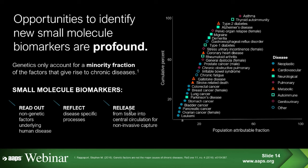If we look at this analysis shown here on the right across hundreds to thousands of monozygotic and dizygotic twin pairs, we can begin to estimate the fraction of population attributable risk that's due to genetic versus non-genetic risk factors. And perhaps not surprisingly, for most human diseases, whether it be cardiovascular disease, neurologic disorders, pulmonary, autoimmune, or other diseases, genetics only account for a minority fraction of risk. And upwards of 80% of all population attributable risk of disease is still unaccounted for, I should say, by genetic factors, and therefore largely remain unexplored.